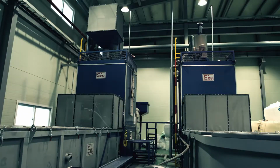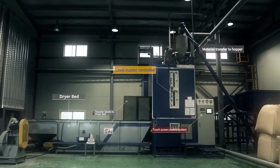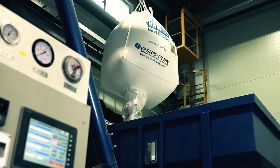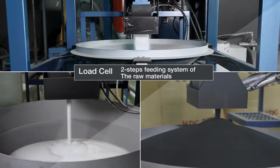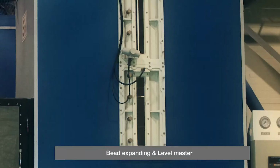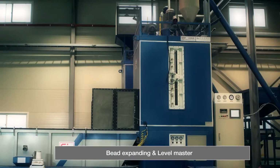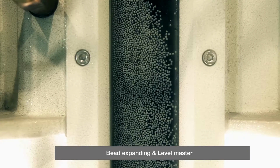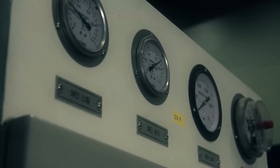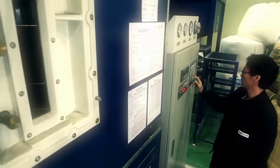The pre-expander expands the polystyrene for the block molding machine and shape molding machine. Especially, a two-step feeding system of raw material is used for rapid and accurate feeding of the EPS beads. The level master of the machine senses the expansion rate of the beads to keep the weight and expansion rate within requirement. The level master sensor can be positioned up and down, depending on the required expanding ratio.